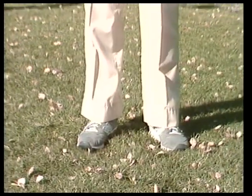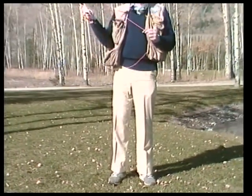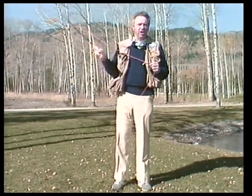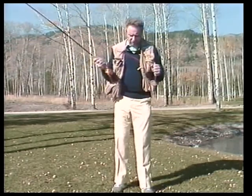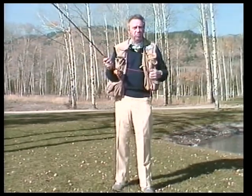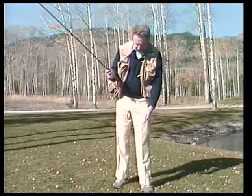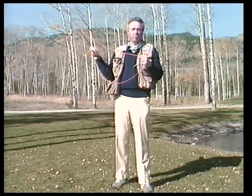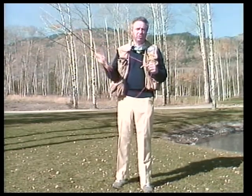A comfortable stance is very important. And this is something that you're just going to have to work out for yourself, but I like to face the target with one foot slightly ahead of the other. I'm right-handed. I like my left foot just slightly ahead of my right. I find this much more comfortable for me as I get into the casting position.